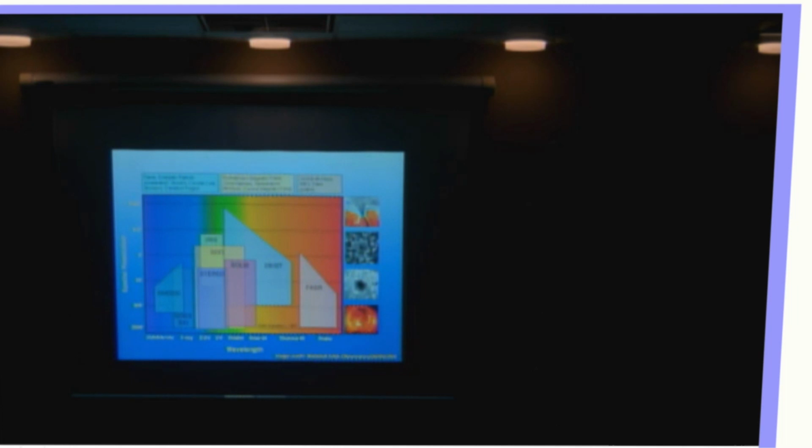And this is just another overview about the wavelengths that can be observed and the spatial resolution, the details that we can observe on the sun. You can see there are a lot of satellites and telescopes over here, and DKIST is getting into that space where nobody has observed before.